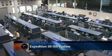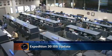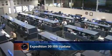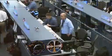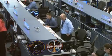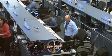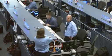Good Wednesday to you. You're looking at a live view of the International Space Station Flight Control Room here at the Johnson Space Center in Houston. This team here today is being led by Flight Director Ron Spencer. He is there standing up. Sitting beside him is today's Capcom, the voice of Mission Control up to the astronauts. That is Jeremy Hansen.